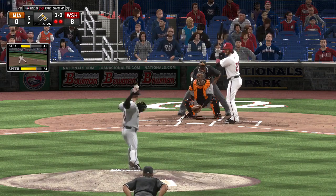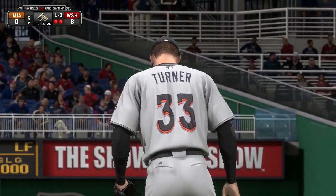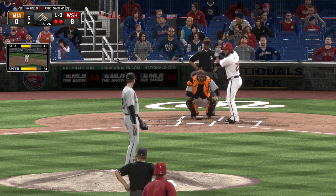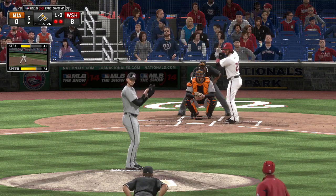First pitch to him. Curveball just misses apparently. 1-0. Seems like they're showing a lot of faith in this guy, leaving him out there. And I think you appreciate that as a pitcher, but sometimes when you don't have it, you don't have it. Looks like this is going to be one of those times.